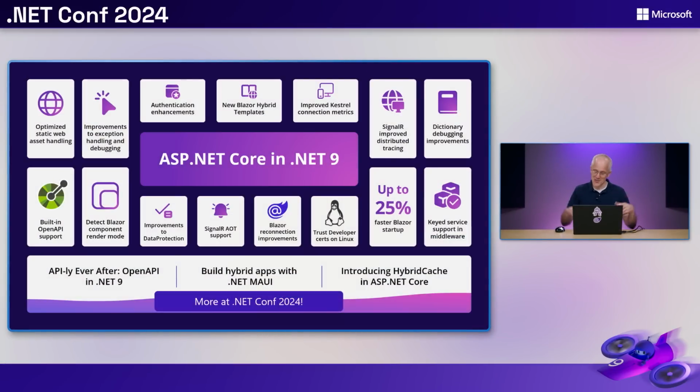All right, so there's obviously lots of new stuff in .NET 9 for web developers. We have wonderful sessions coming up later in the conference that dive into these features more deeply. Safia and Mike are going to be talking about the new Open API support later today. Beth and Elon are going to talk about the improvements to Blazor hybrid development later today as well. And then I think it's tomorrow, Mark has a talk really going deep into the new hybrid cache API.